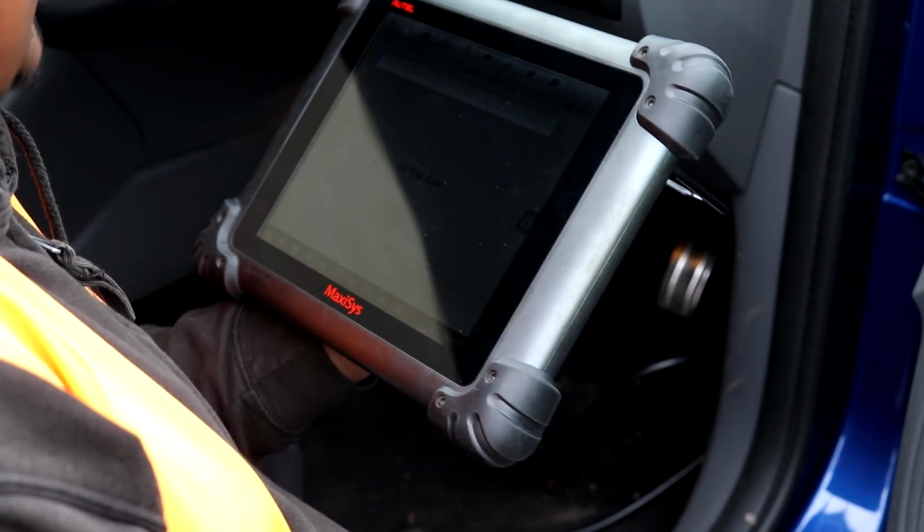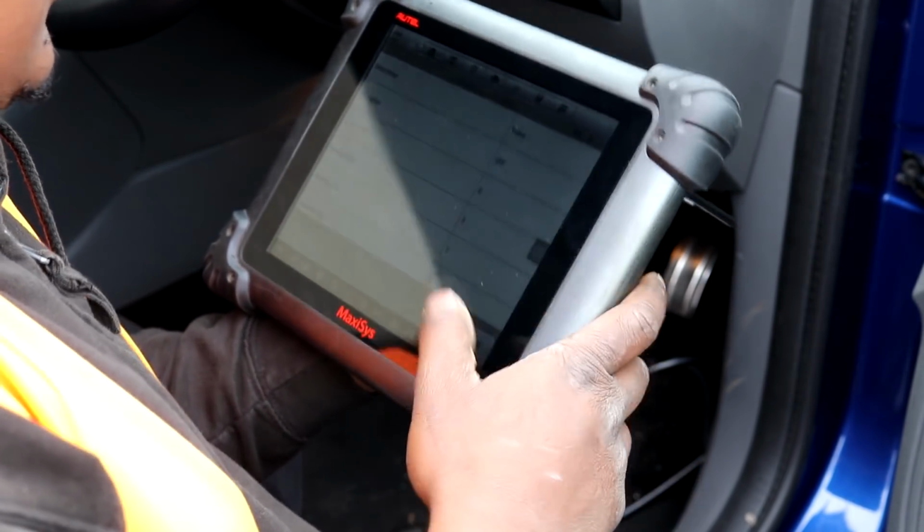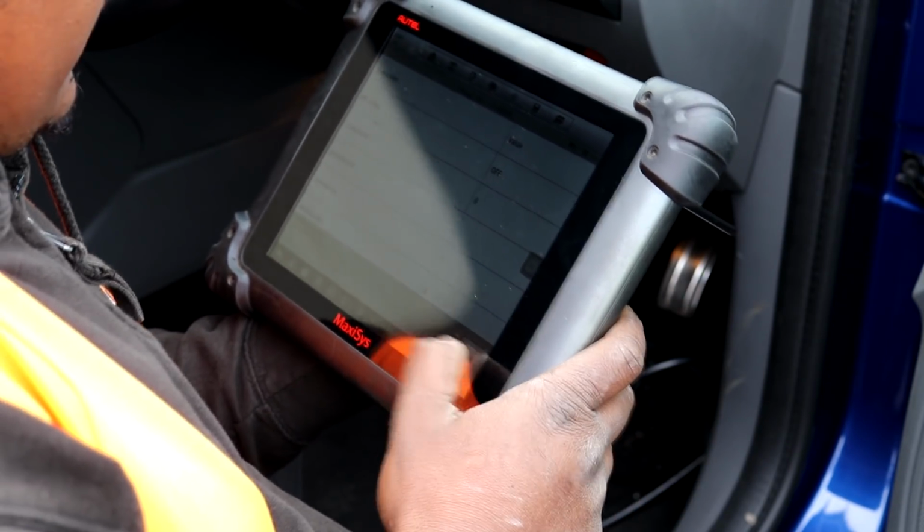Anything, don't worry about it. It's just some vehicles don't like the diagnostics on while it's running, but it's usually okay. 99% of the vehicles don't mind it.